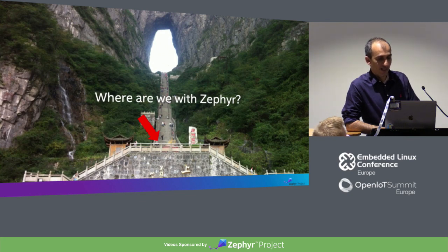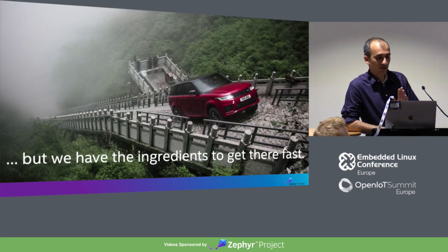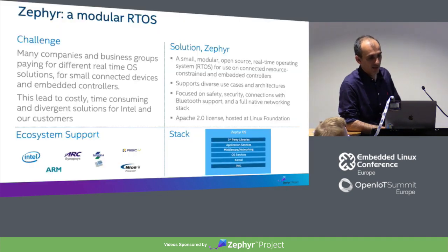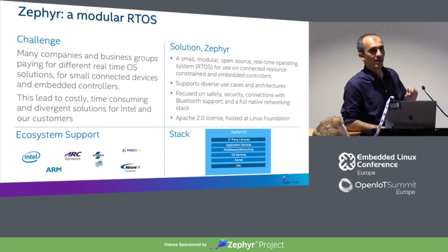So we are there, but I think we have the right tools to go up fast. We do have the tools and the ingredients to get there fast. So it's not going to be one step at a time. It's going to be more than that. And that's exactly where the Zephyr project comes in. A lot of people are facing this and having to deal with that.